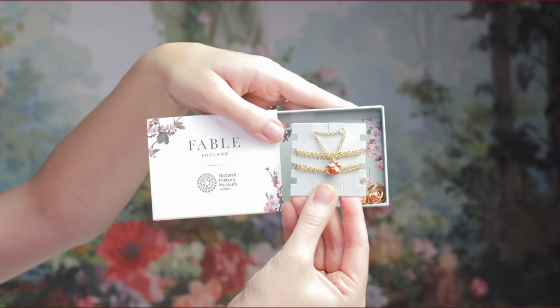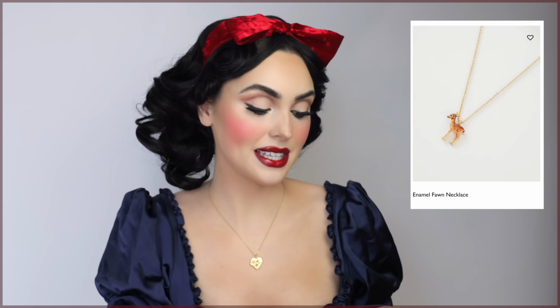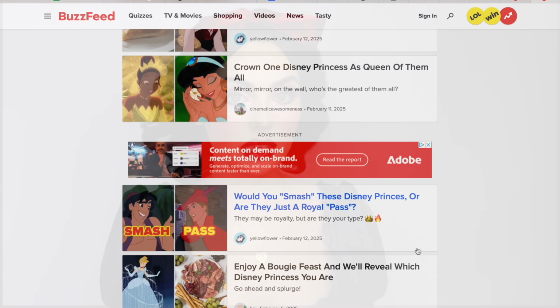I have quite a few accessories from Fable England, like this set from the Natural History Museum collection. So if you like Disney princesses and animal motifs, definitely check it out. They have little deer earrings and things like that. It's super cute. There's always a ton of Disney princess collabs, but I feel like there's a bit of a resurgence right now, kind of like 2010's Disney Princess BuzzFeed quizzes, but with product collabs.